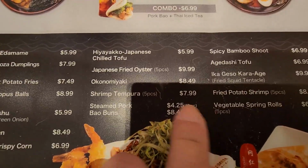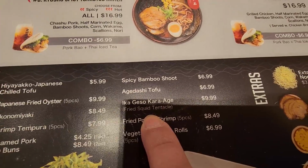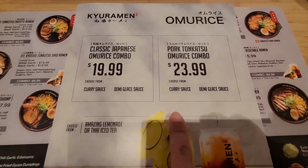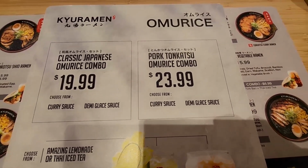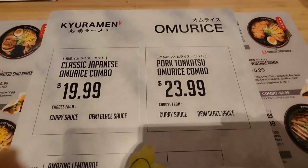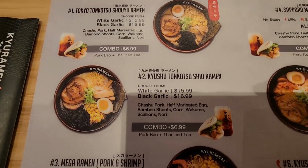So we will order appetizers: a fried oyster and the fried squid, the pork takongsu, the omelette rice combo, pie with curry sauce. We're gonna order the kaishu takongsu ramen with black garlic.